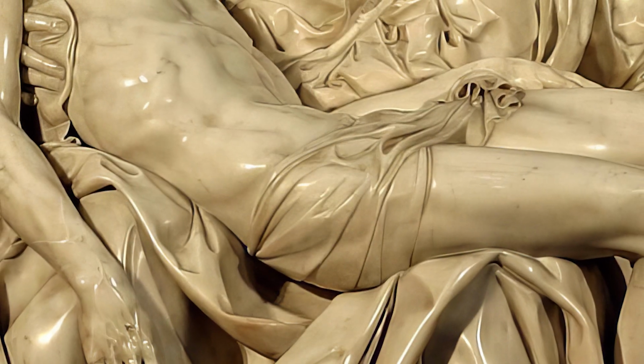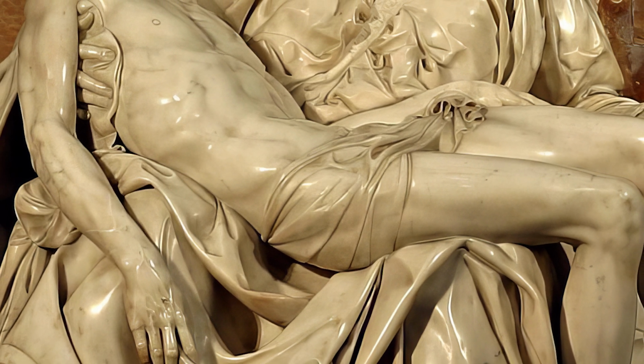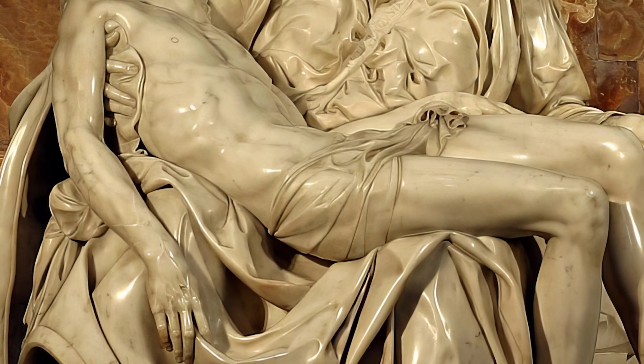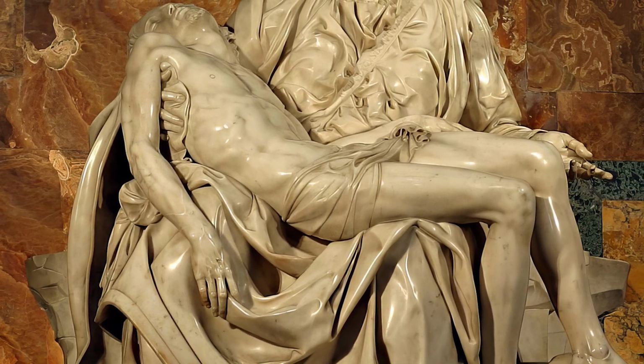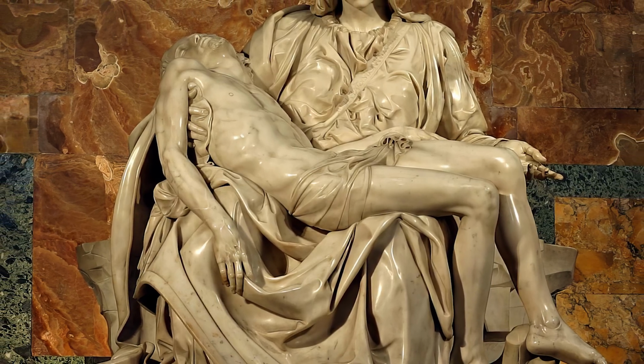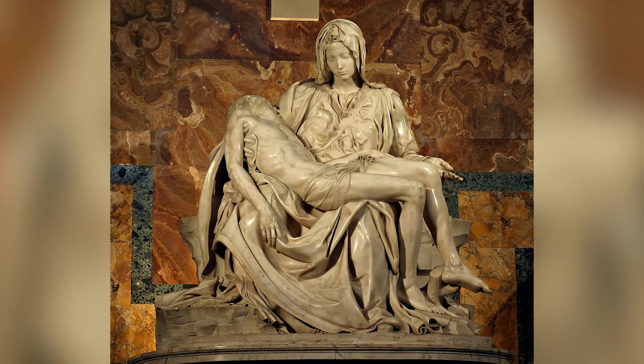The sculpture has been admired for its impeccable technique and its ability to express universal feelings of love and grief. The work has influenced generations of artists and remains a pinnacle in Western art history, reflecting Michelangelo's genius and his contribution to the Renaissance.